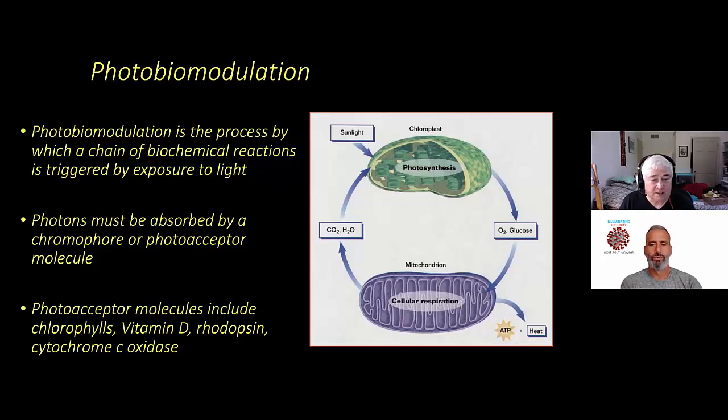Essentially, photobiomodulation, as most of you probably know, is a process by which a chain of biochemical reactions is triggered by exposure to light. And this is everywhere. The way it has to work, photons, light particles, have to be absorbed by a chromophore or photoacceptor molecule. Now take your pick. If you happen to be a chloroplast or a plant cell, your photoacceptor molecule is chlorophyll, and you grow because of that.